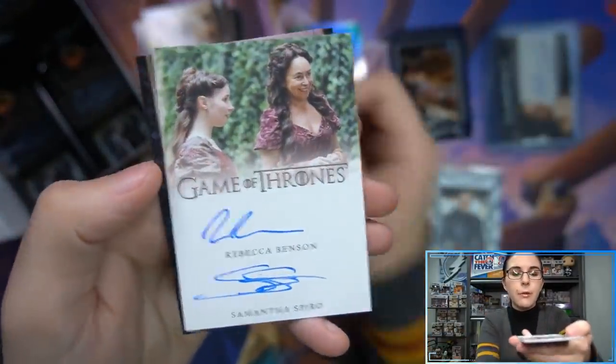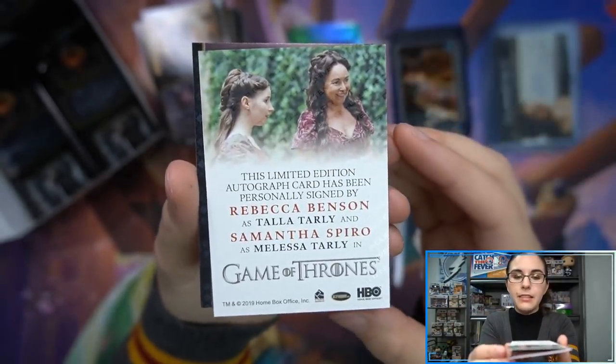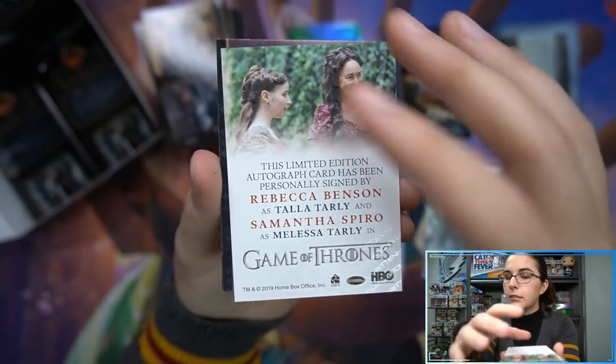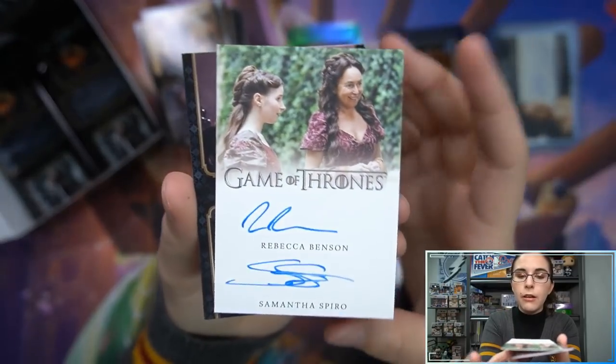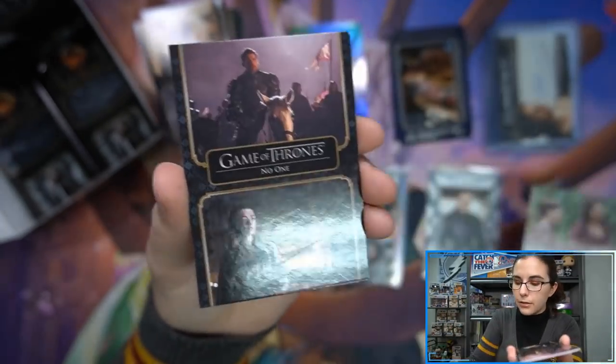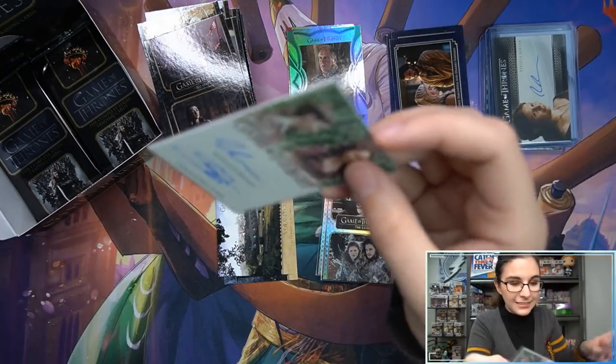First autograph here, Rebecca Benson and Samantha Spiro, dual auto. Again, Rebecca Benson as Tala Tarly and Samantha Spiro as Melissa Tarly. Did see the single auto of Tala Tarly in box number 2. Here is a dual auto. Hopefully, Jacob, you are a Tarly family fan here. Here we go. Let's get that sleeved up, top loaded, and let's continue. Next pack.